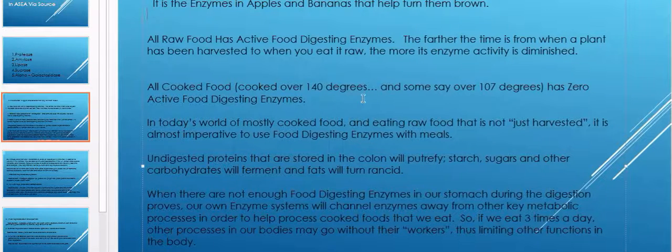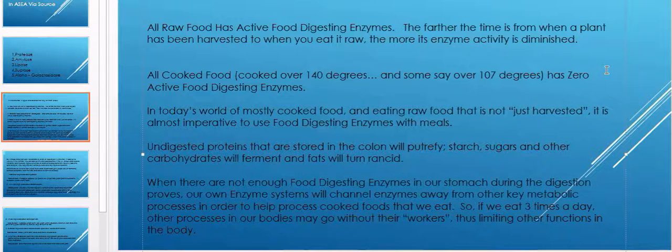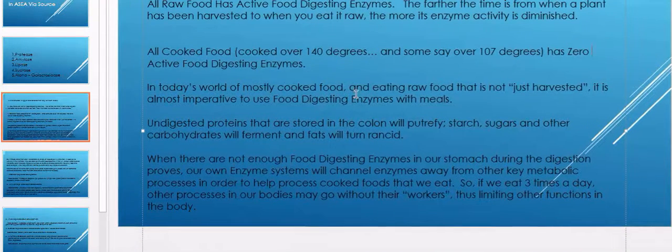All cooked food, cooked over 140 degrees, and some say over 107 degrees, has 0 active food digesting enzymes. And what that means is every time we eat cooked food, we are putting a stress on our digestive system. Now we do make our own digestive enzymes and they pump in through some digestive juices. Another reason to be fully hydrated is that it takes 1.5 quarts to 2 quarts of these digestive juices to pump into our stomachs to help digest food. So without proper hydration, you're less able to digest food as well. And because we eat mostly cooked food these days, it's almost imperative to use food digesting enzymes with your meals, and that's why they included them in the source.